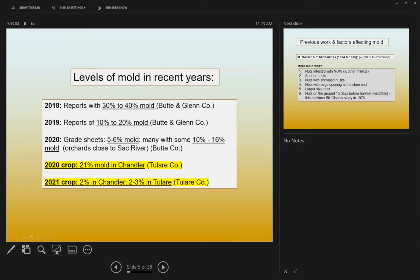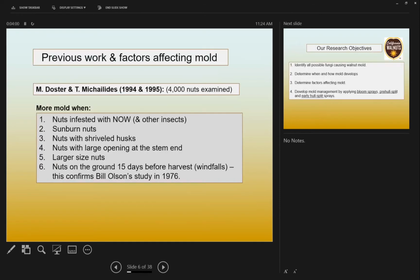Why are we studying mold? Mold was studied in the 1970s, and then there were no studies about mold, but recently in Butte County, farm advisors, pest control advisors, and growers reported very high levels of mold, 30 to 40% in some cases. In 2018, 19, and 2020 we also had high levels of mold down here in Fresno County and Tulare County, up to 21%. Now, in 2021, the same orchard that showed 21% mold in Chandler showed only 2%, which is an indication that the environmental conditions really play a major role in the development of the mold.